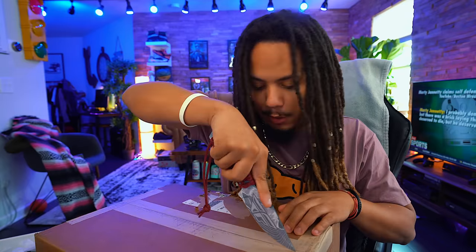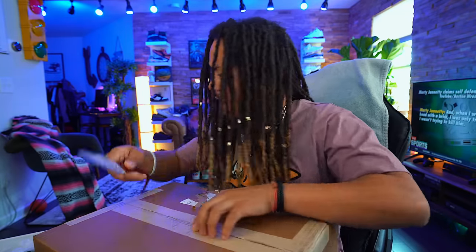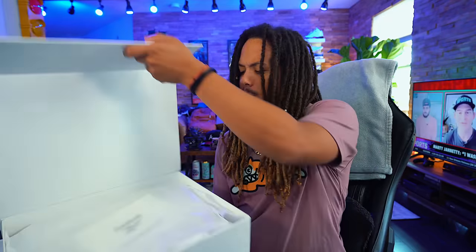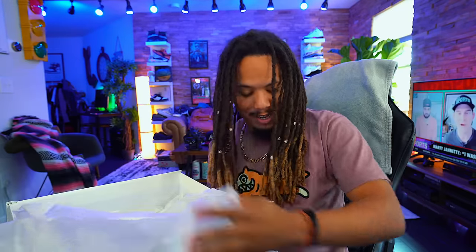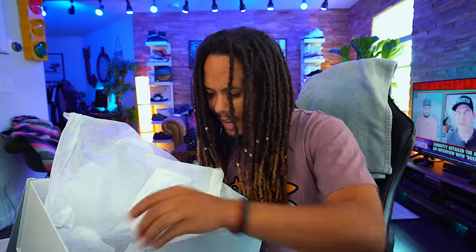Oh, next one in full effect. And these things are retailing right now for like $80. And overall, they look phenomenal. Another box in from Reebok. Flip this up. Woo, okay, these are hard. I like these. These are the all white, but it has like the different tone of white. Okay, okay.